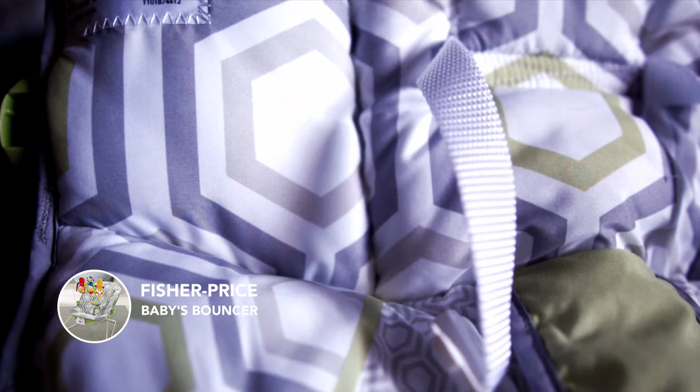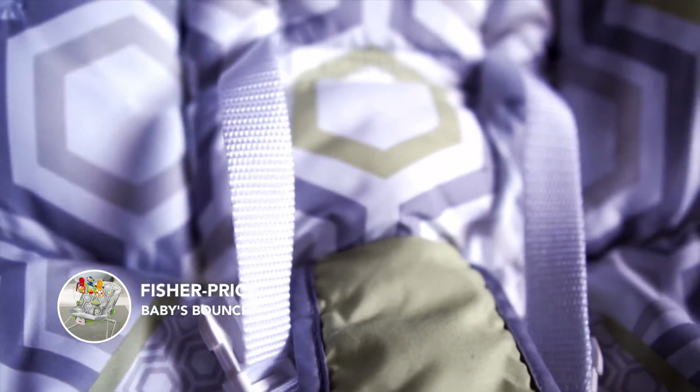And we also bought a cheap little bouncer. We originally got a swing, but the straps are too short, so instead of that we got a bouncer, and he seems to love being in the bouncer. The setup seems to work well for us.